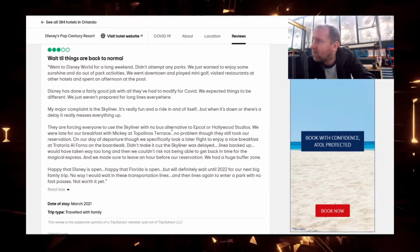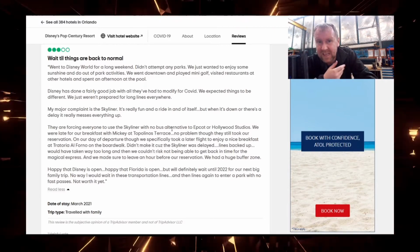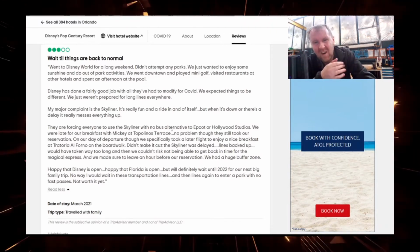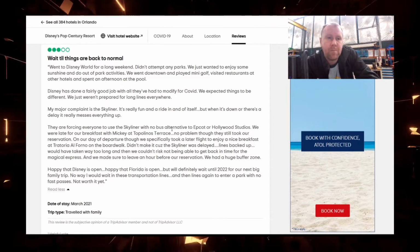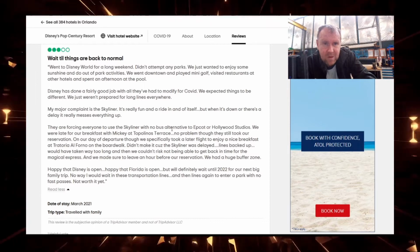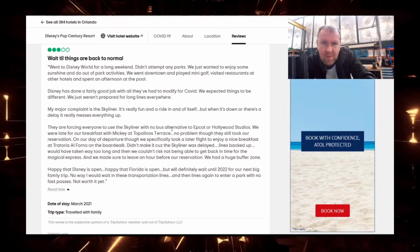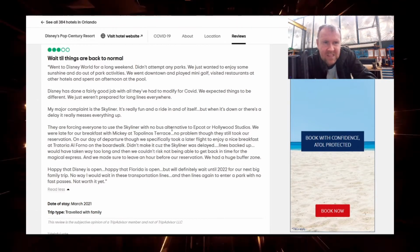Well, at this point, why would you need the buses? They're probably down on staff. The Skyliner doesn't need people on every Skyliner. Kind of makes sense to me, unfortunately. We were late for breakfast with Mickey's at Topolino's Terrace, if I've said that wrong. No problem though, they still took our reservation.